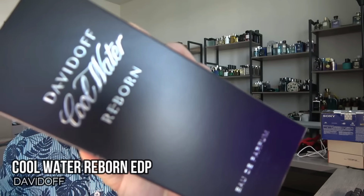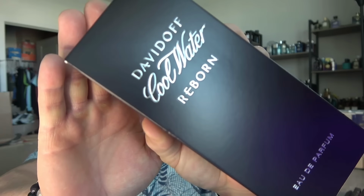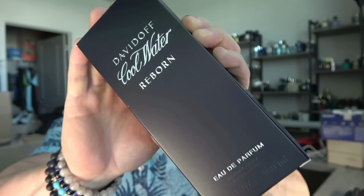So their last release that I smelled that came out this year was Oceanic Edition. I did a full review on it. I was very disappointed in that fragrance. I'm expecting this to redeem the Cool Water line for me because I can't believe I actually found a Cool Water flanker that I didn't like. So I'm expecting a big bounce back here. I don't know the notes, but again, I'm expecting a bounce back.